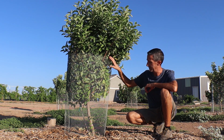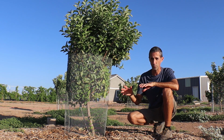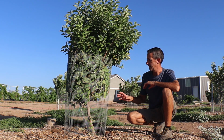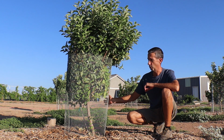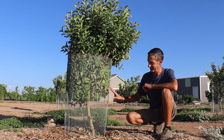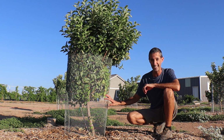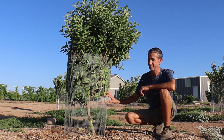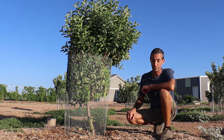Now this one is an outlier. It's a little bigger than some of the other ones. I have some that are only maybe about 3 feet tall. So it does vary a bit from tree to tree, but the growth that we get on apple trees here in Arizona with the right rootstock is incredible. And again, these apple trees, we got all of these varieties from Reed at RSI Growers. He does a fantastic job with just the right rootstock. So this one looking really, really good.